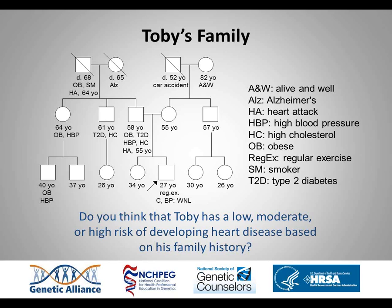And we see that Toby's relatives with heart disease also have had one or more of these risk factors. So the way we interpret this, we don't see any instances of people in this family developing heart disease in the absence of risk factors. Heart disease is common, and we know that there are a number of factors such as high cholesterol, high blood pressure, obesity, lack of exercise, smoking, diabetes. These things can all be comorbid conditions and be risk factors for developing a heart attack and heart disease.